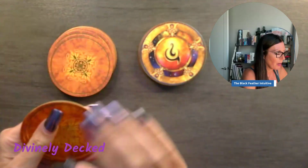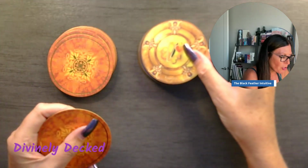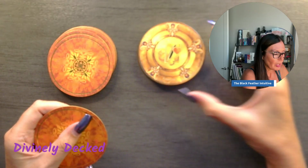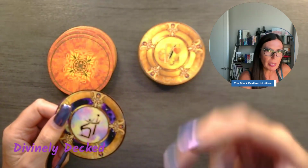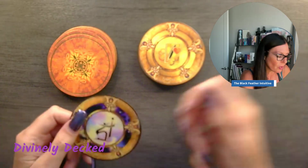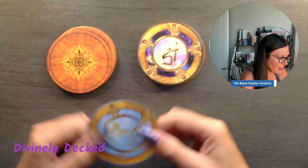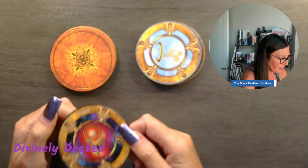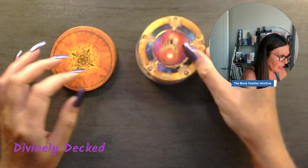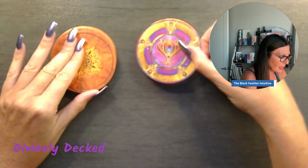Power. And especially because the colors are so incredible. Treasure. It's so bright on its own. It stands out on its own. So you need a deck that's really going to hold its own with it so that they can both shine. Give and receive. Breathe. That's a nice one. Passion. Fulfillment.